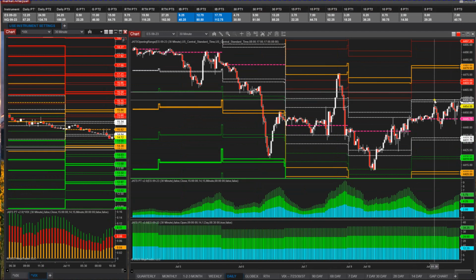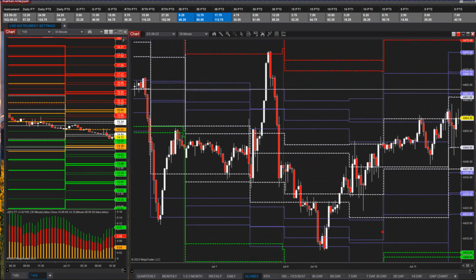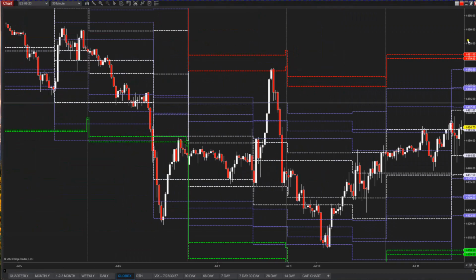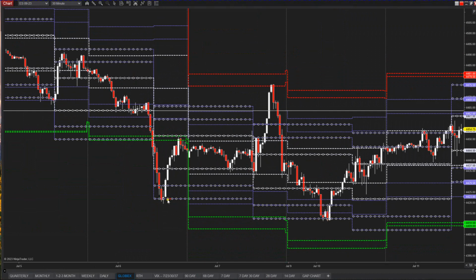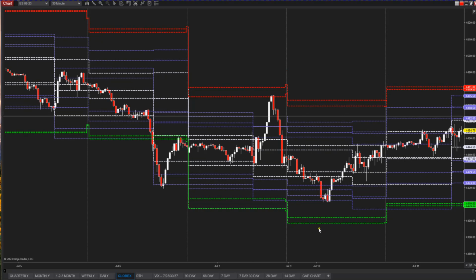Still sitting on this daily one. So that's no surprise to me at all. I mean, I was expecting that. So here's the Globex. And this is a fantastic distribution because, as you see, these Globex 2s and 3s get hit all the time in the RTH session, as well as the Globex session. And then I put daily 3s on top of it. So Globex with daily 3s.